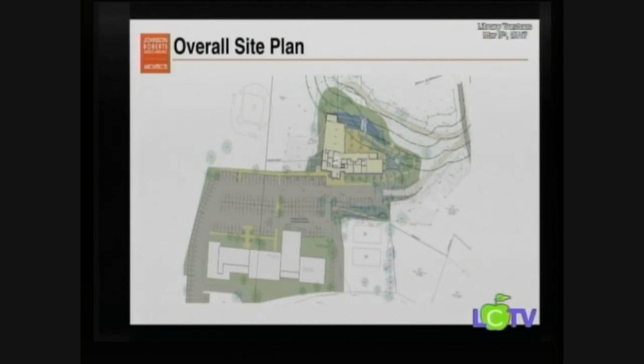So this is a site plan, and this shows the existing building in the front. These are the tennis courts. The parking lot in gray wraps around the back. And then a new proposed building that sits on that slope.